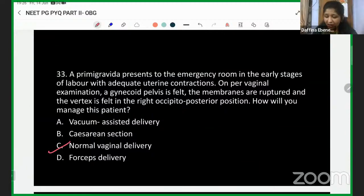Okay. There are complications that can occur. As I already told, if the right occipito-posterior position is not rotating properly, it can lead to something called a deep transverse arrest, where it will get stuck in the occipito-transverse position. So in that case, you have to take her for a cesarean section. Or sometimes it can rotate posteriorly, leading to something called a face to pubis delivery. But there are chances it can rotate back to the occipito-anterior position.